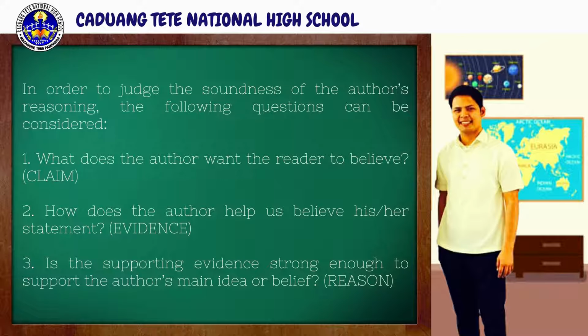In order to judge the soundness of the author's reasoning, the following questions can be considered. First, what does the author want the reader to believe? That's for the claim. Number two, how does the author help us believe his or her statement? That's for the evidence. And lastly, number three, is the supporting evidence strong enough to support the author's main idea or belief? That would answer your reason.